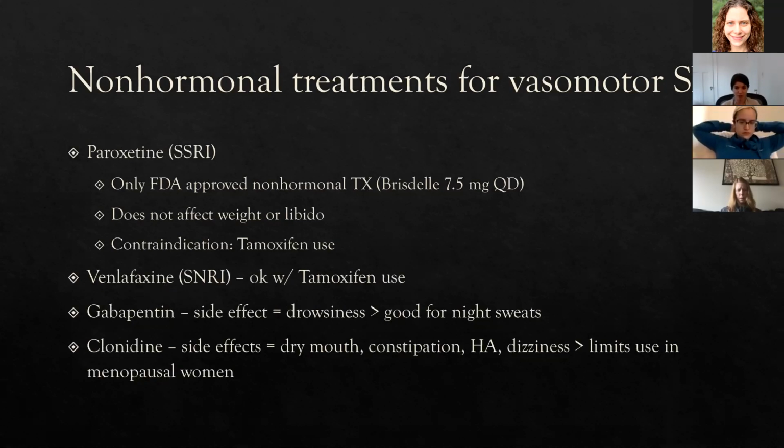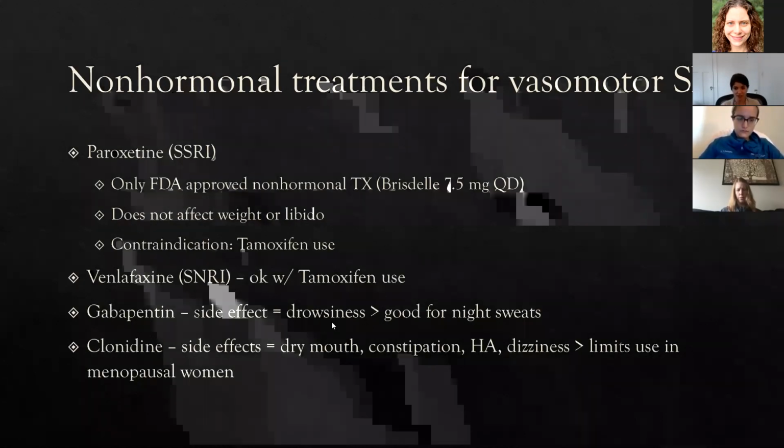Gabapentin is another option. One side effect of that is drowsiness, as you guys know. So if you have a patient who's primarily complaining of night sweats, this might be a good option, because she could just sleep right through her night sweats. And then finally, clonidine is another medication that has been used off-label for the treatment of hot flashes. Side effects include dry mouth, constipation, headache, dizziness. So for a lot of our menopausal women, that might limit the use. You also always want to look at their baseline blood pressure, because if you have a menopausal woman who has a blood pressure of 90 over 60, you probably don't want to be giving her clonidine, because that can make her even more hypotensive.